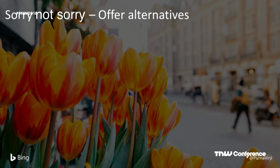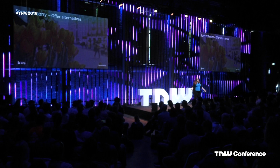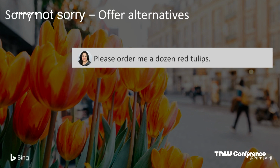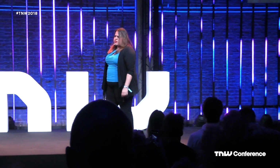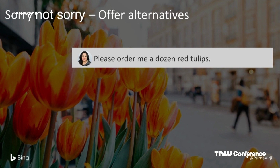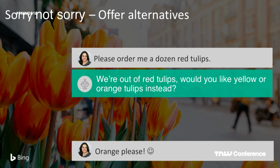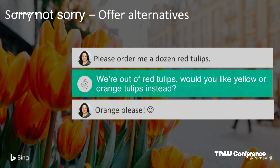So much better. Now, one of the other most clever ways to avoid saying sorry and keep the conversation going is to offer alternatives. Now, of course, I'm in the Netherlands, home of the best flowers in the world, so I want to buy some. So if I went to my flower bot and I said, hey, please order me a dozen red tulips, and there were no red tulips in stock, rather than saying, oh, I'm sorry, we don't have any red tulips, it would be so much better if it said, we're out of red tulips. Would you like yellow or orange tulips instead? And I'll be like, oh, of course, orange, please.